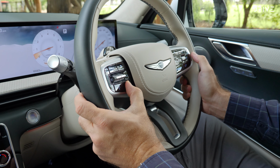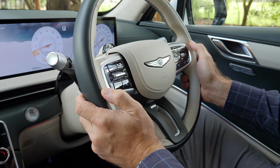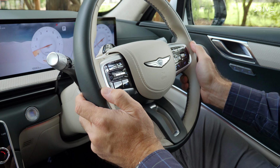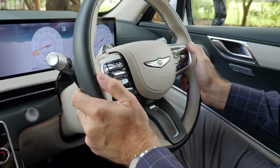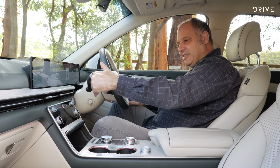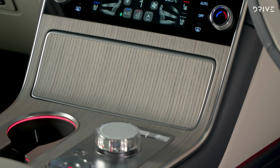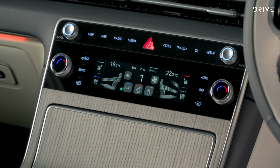The steering wheel controls might look complex initially. There's a lot there, but once you work it out, it's quite simple and they work really well. This level of control through here, which is haptic, controls the main things for the infotainment system, like if you want to go to the map or the navigation inputs or the radio and so on, that's haptic through there.